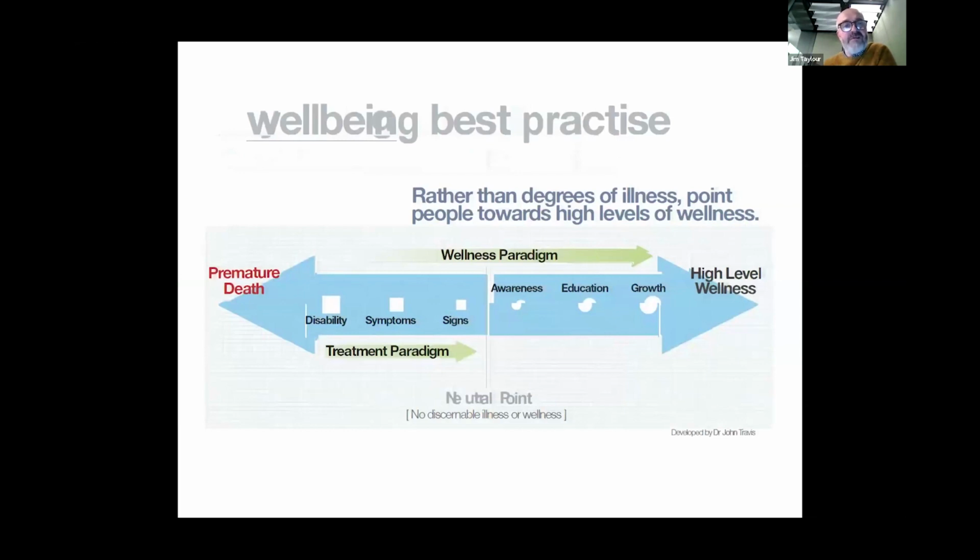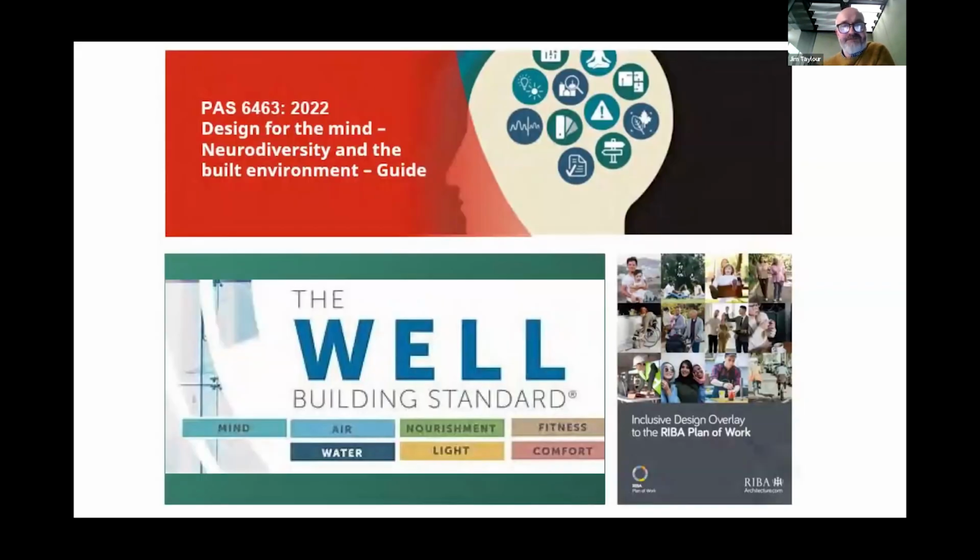And really, for those who might have come across ergonomics, yes, it's about avoiding accidents. Yes, it's about ensuring people are comfortable and safe. But for me, that only gets you to a neutral point. I think where it gets exciting is when we push the ambition towards the right here in terms of high levels of wellness.